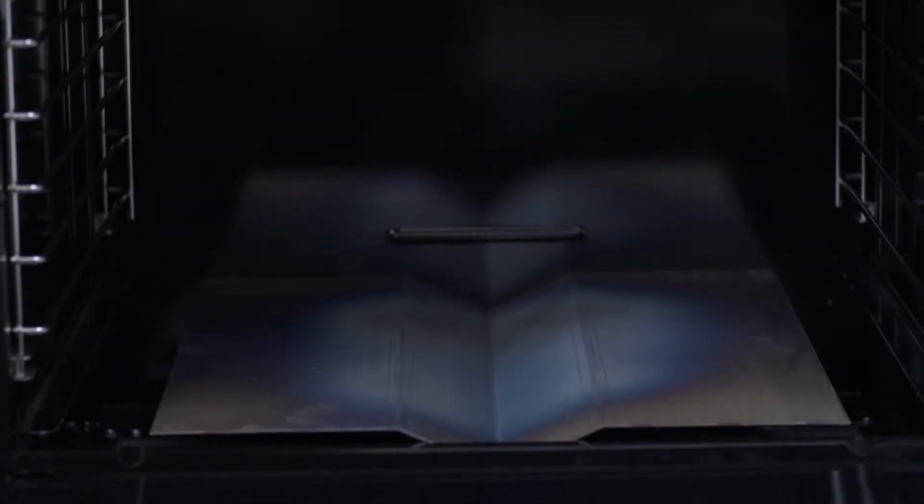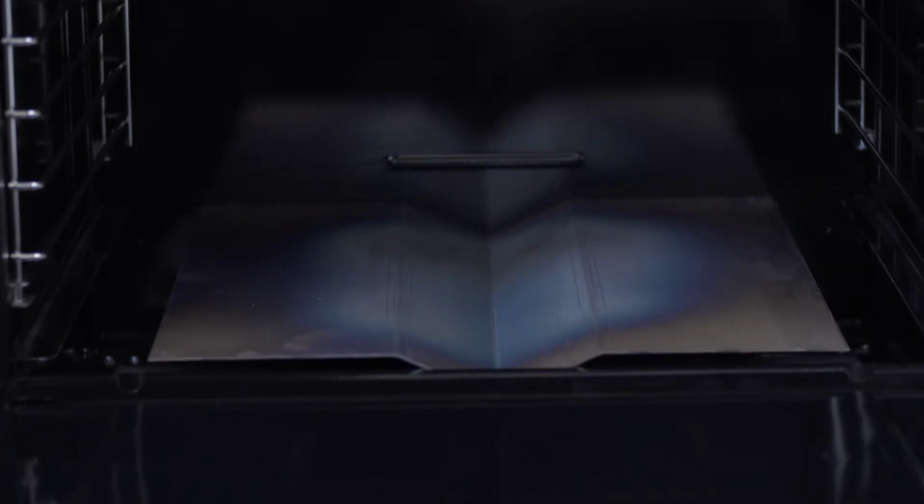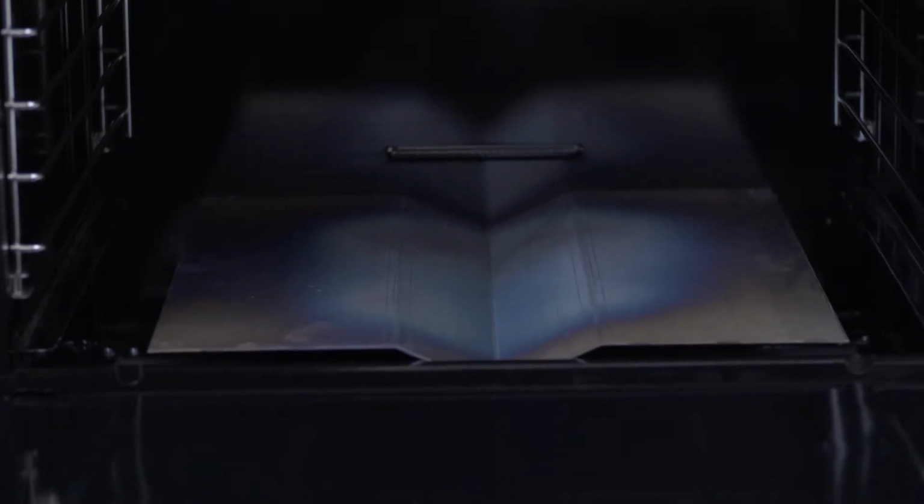The heavy-gauge deflector plate uses a center V design to ensure the heat will rise evenly on both sides of the oven for superior baking results.